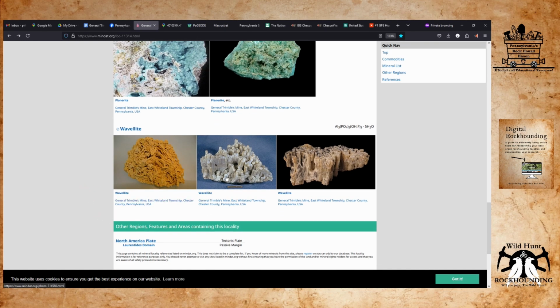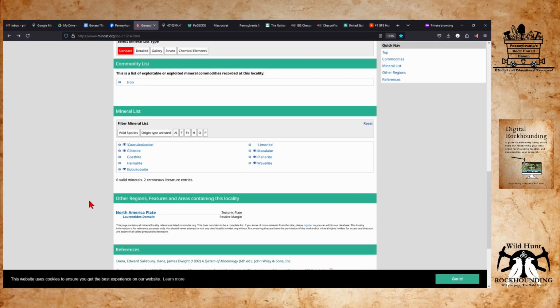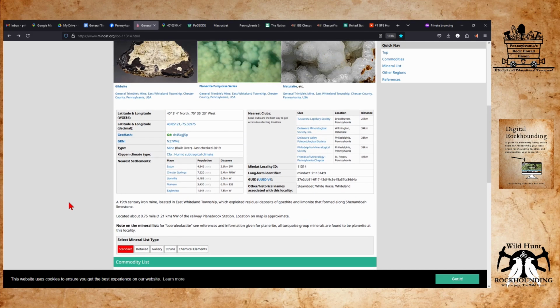You can see there's some classic wavellite. This wavellite is essentially colorless with a slight almond tinge to it. Nothing like the stuff we see from up in Snyder County or from down in Arkansas. Our local wavellite, from the Snyder County location, tends to be yellow. I have one piece that's a little green, but nothing like the green you see from down, I think it's Arkansas. But that is the basic layout of this page.